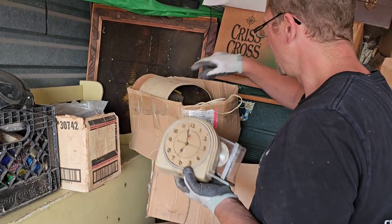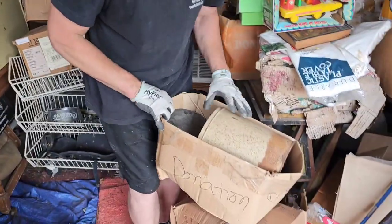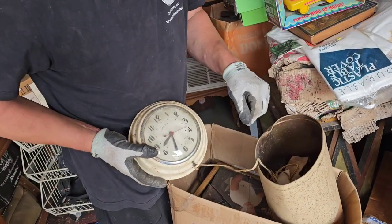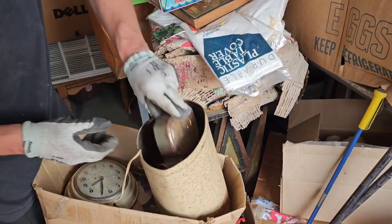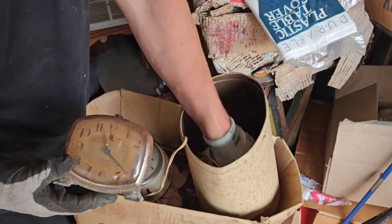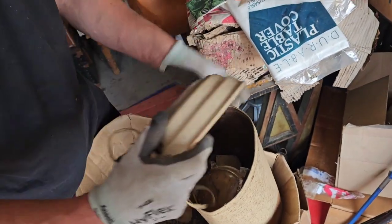Oh my gosh. So this person was definitely into watches and clocks, or their grandfather or somebody. I like that one. That is nice. I just wish all these were mint condition, but that one's not too bad a shape. I like that one. Eagle. So there's a piece of the parts down here, clocks. It definitely has some value.